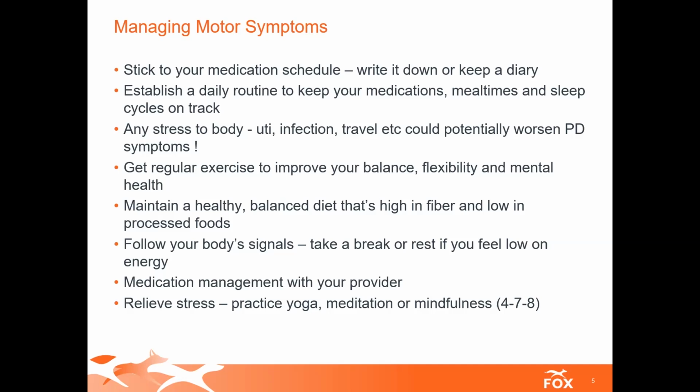This is one of the things I love about this list here, the last one. You guys do practice yoga, I see. Tai Chi on the list here even. And meditation and mindfulness. How many people here have done meditation, mindfulness, or breathing techniques for relaxation? Have any of you ever heard of the 4-7-8? Oh, good. We're going to learn it today. So we're going to put a tool in your toolbox today.